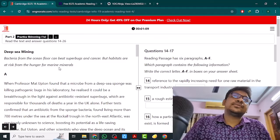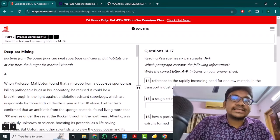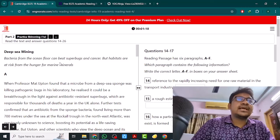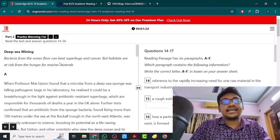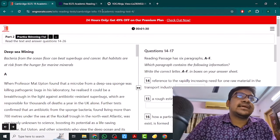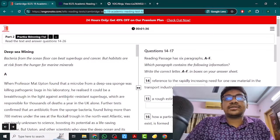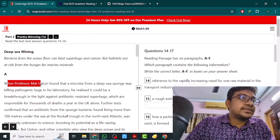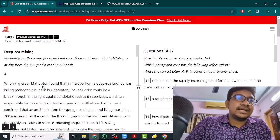There is one small problem on this website, which is about typos. So I'm not sure why this problem exists. Probably the person who copy-pasted the questions made a mistake in the typos, or maybe the questions were scanned, and we know that scannings are not 100% accurate. So see here, this is Cambridge IELTS 19 Academic Reading Test 4, the last test publicly available on the official IELTS books. When Professor Matt, what is this, Egyptian? So obviously this is not a name. And I was thinking, what is this, Ipton or something? But that is actually Upton.